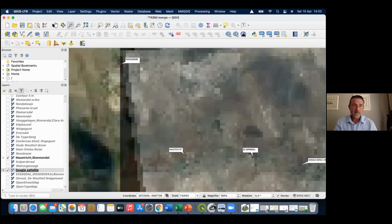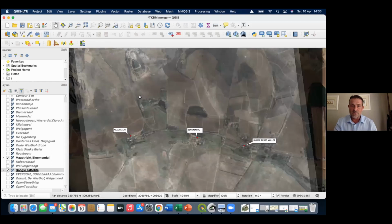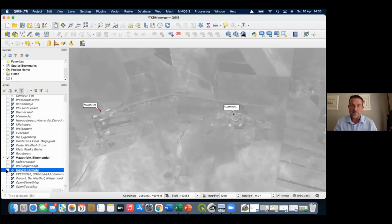Okay, so some of you know Maastricht and Bloemendaal. This is a road going into Durbanville. So just see if I take off the satellite image, what you've got there is the 1938 map. There you have it. Some of you that know it very well, can you see the road coming up? You remember they called that Tygerberg. That's the Tygerberg. And if you go to Maastricht, you can drive on this Tygerberg.